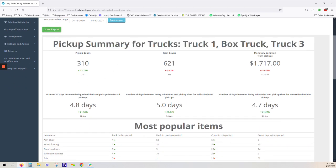In our first table of data, we'll see our pickup count for the current time period, in this case 310 pickups, and then a percentage increase or decrease compared to the prior date range. In this case, looks like our total pickups have gone up 12.73% from 275 pickups. We then have our item count. In this current period, we've picked up 621 items, which is down 5.6% from the prior time period.